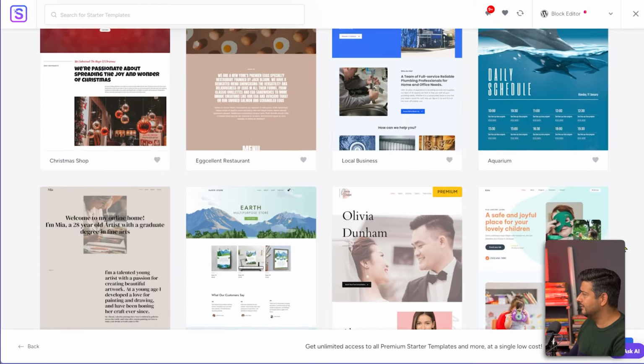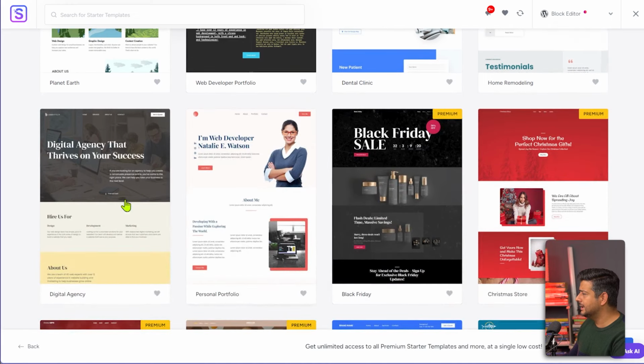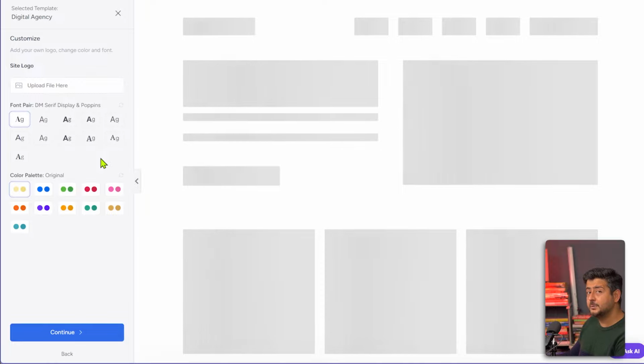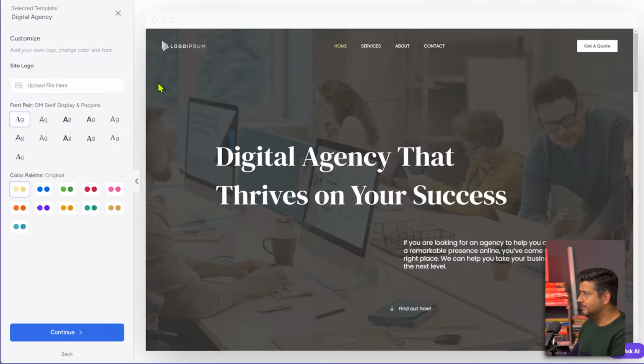Now, we can go on and find a lot of different ideas, but I think I like the digital agency website here. So I'm going to click on this, and this is where we can select and customize this template even further. So right now, if you already have, let's say, a business logo, then you can just upload that logo here, and you'll see the live preview of your website with that logo. And this is how it works.